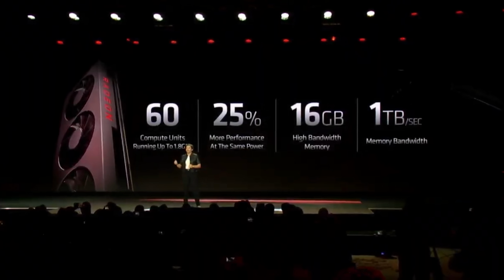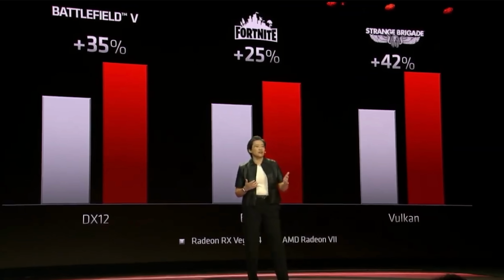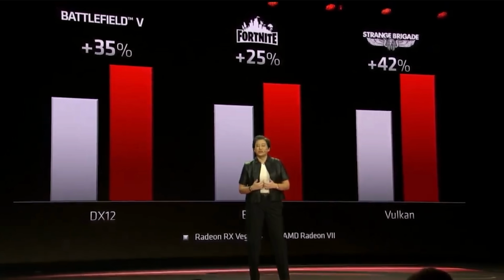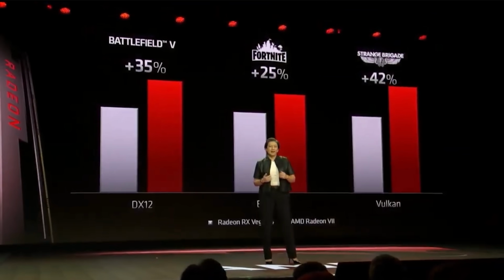Alright, now a quick look at performance. So starting with content creation, AMD are quoting a 25 to 30% uplift in performance in Blender, DaVinci Resolve 15, and Adobe Premiere. The specifics of what those tests involved, of course, weren't discussed. It's just meant to be a bit of a presentation. And they're also quoting a 62% uplift with OpenCL. For gaming improvements, AMD are quoting around 35% improvement over Vega 64 in Battlefield 5 using DX12, 25% in Fortnite, and 42% in Strange Brigade using the Vulkan API.